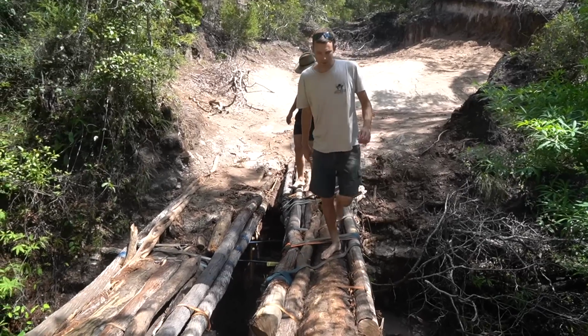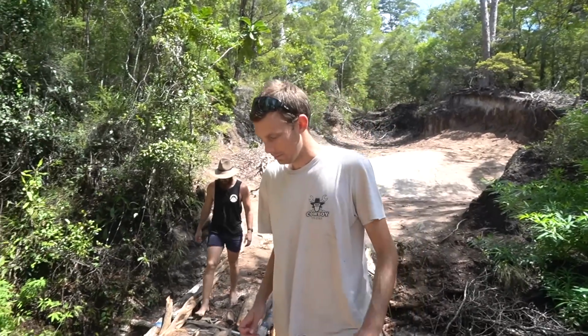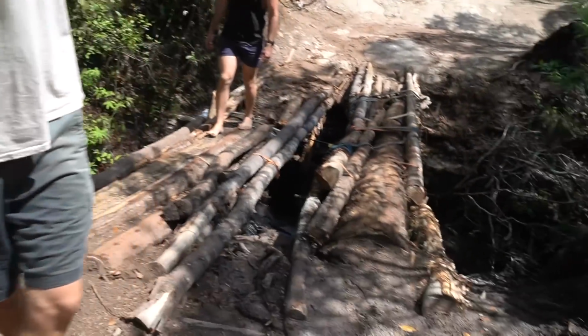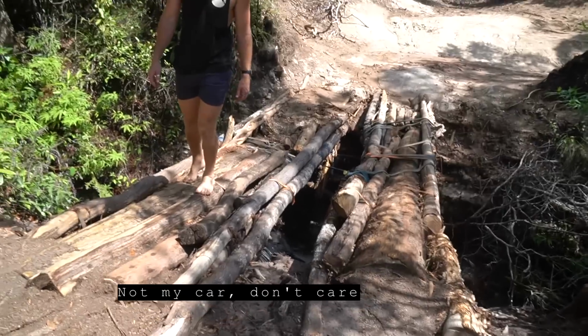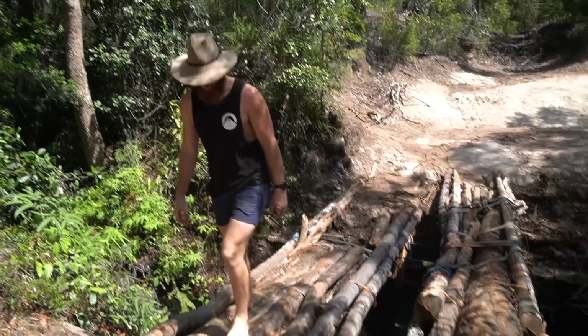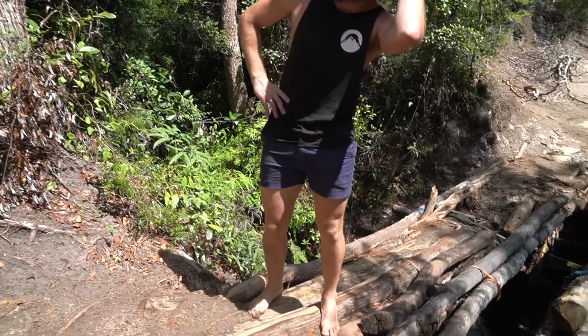Sketchy as. Nah, it should be right. There's been that many cars over it this season, so it should be good. Should be right. It just looks sketchy. Looks sketchy, but should be all good. Not my car, don't care. That's it. Oh, yeah. I think a bird just shat on me.